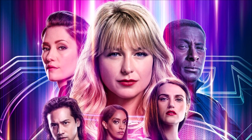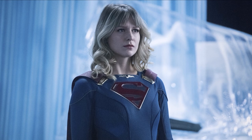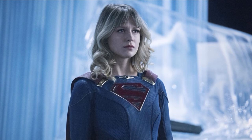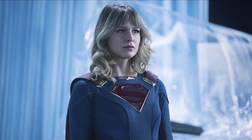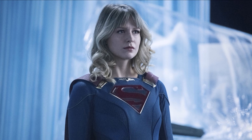Okay, so let's go ahead and break down the photos. The first photo they release is this one, and this is inside the Fortress of Solitude. You see Melissa here in her normal Supergirl costume that she got last season, and she has her bangs. Like I said, this is footage from before.